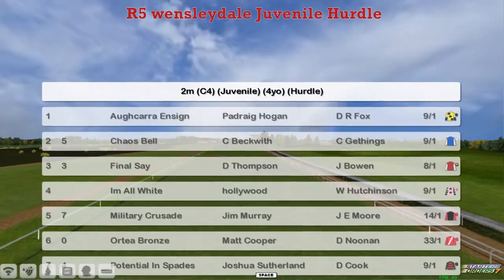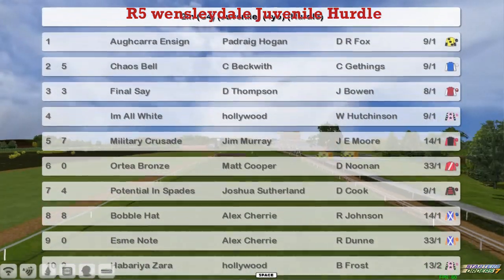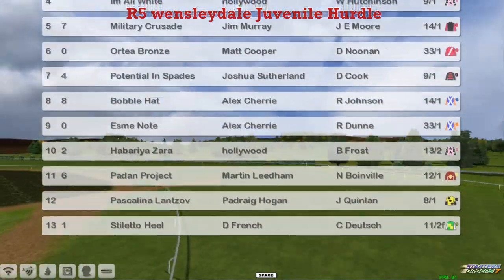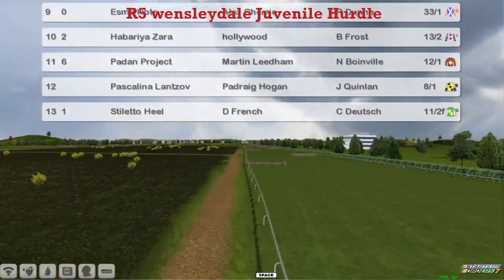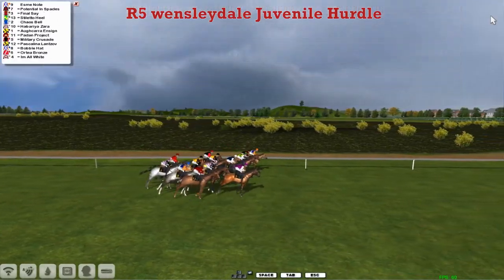Armour White, Lyric Hinton, Military Crusade, Jim Murray, Ortea Bronze, Matt Cooper, Potential in Spades, Joshua Sutherland, Bobble Hat, and Ismi Note for Alex Cherry, Habaria Zara, Derek Hinton, Padan Project, Martin Lidham, Pascalina Lantzoff, Padraig Hogan, and Stiletto Hill was a winner last week for Daniel French. All in and away.